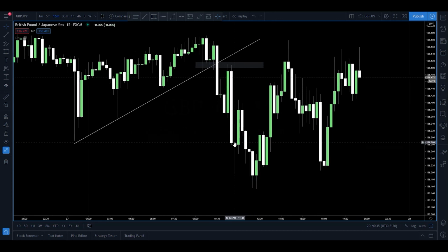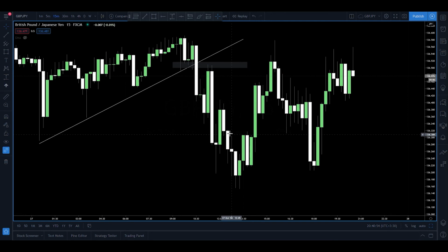Another time it made a low, then here, and then this area, and we have this FTR zone, and it's a fresh FTR. It just tapped this fresh FTR and just closed below this important price, and we have a bearish candle, so it's a sign that it's gonna go down. So you could go for a sell around here. First target will be the wick filling.